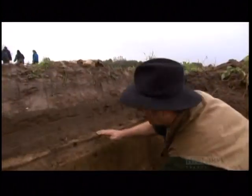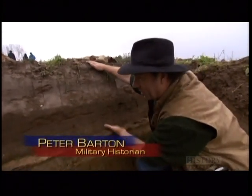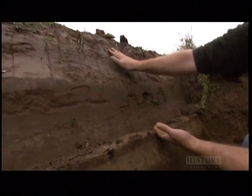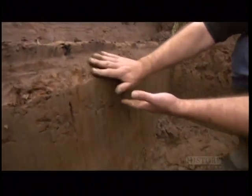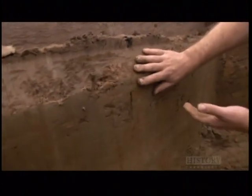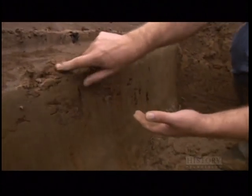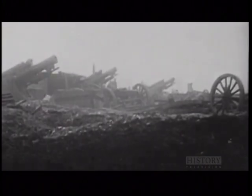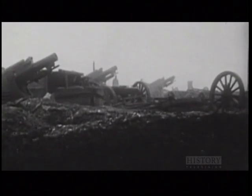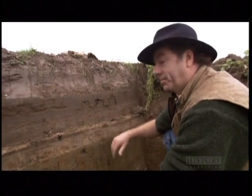What we've got here is the topsoil on the top, where we've got about half a meter of topsoil. And then coming down here, we start hitting a different color. And this color is purely there because this is the remnants of metal in the First World War, most of which came from the sky. It's shell fire. Because of the intensity of that shell fire, the First World War has actually become a geological feature.